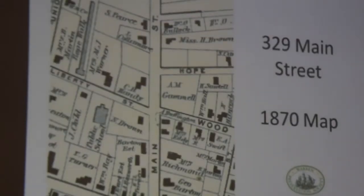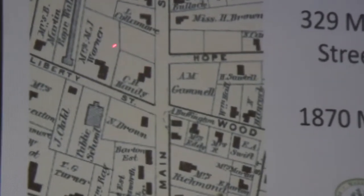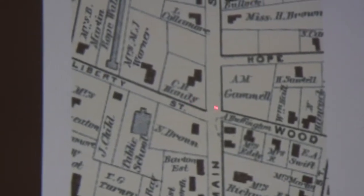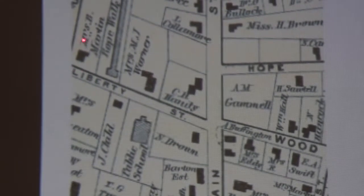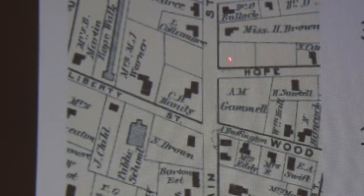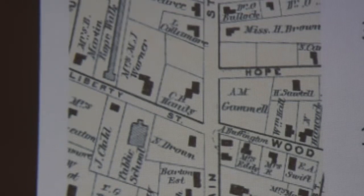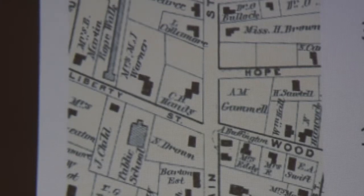Next map, here's 1870. So we see Handy is now built on the site of the old brick house, and the William Martin house actually has just moved right here. Mrs. William B. Martin. A brick house, they moved? No, the brick house got torn down and this was constructed, and the house on the corner moved down here. So what I was able to figure was that the deed I had in 1866 selling the single dwelling on that property to Charles H. Handy, he built the house at that point.